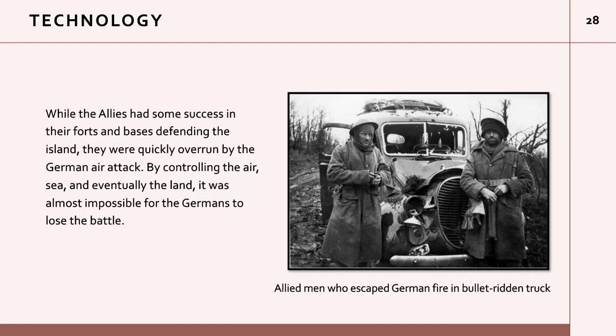The Allies, by contrast, were hampered by older, less effective equipment and a critical lack of air support. The British and Commonwealth troops were equipped for conventional warfare, not for a battle in which the enemy fell from the sky. Anti-aircraft defenses were limited, and the few aircraft available were quickly driven off by the Luftwaffe.